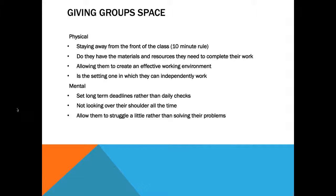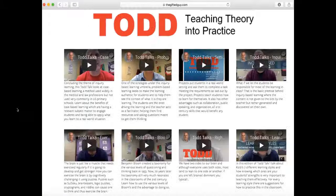So when a group is struggling, a lot of times when kids struggle, we as teachers naturally are inclined to help them with that struggle. So the question is, can you let them struggle? Let them try to solve it themselves. If they're able to solve their problems themselves, if they're problem solvers, that's going to be a very valuable skill down the road. And then, all of this shows that you trust them. And by giving students this trust, they're going to be more willing to take risks. They're going to be more willing to be responsible because you've shown this trust towards them.